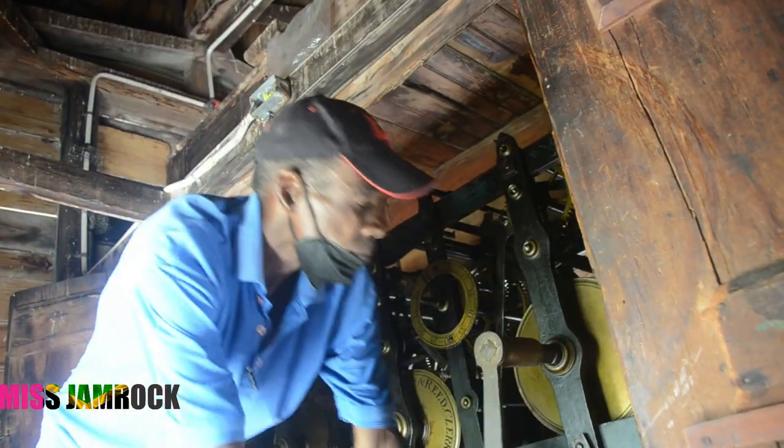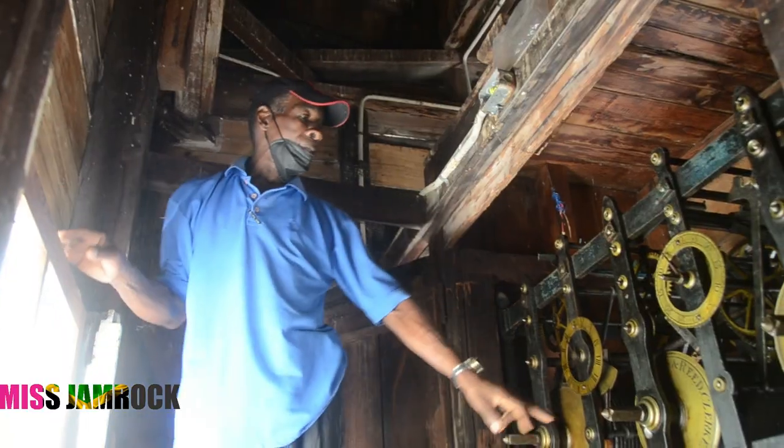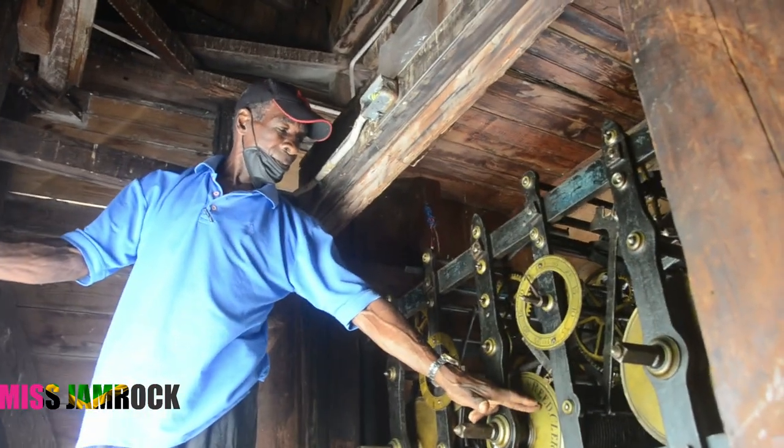The Lucea clock was made in 1817 by Thwaites and Reed, a British clockmaking company which was established in 1740 but has antecedents from 1610.